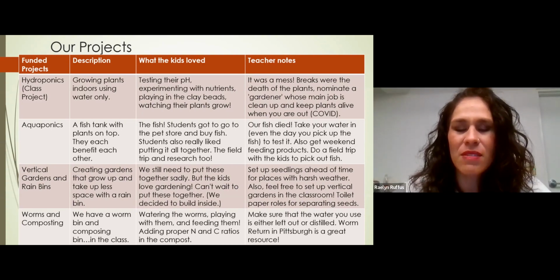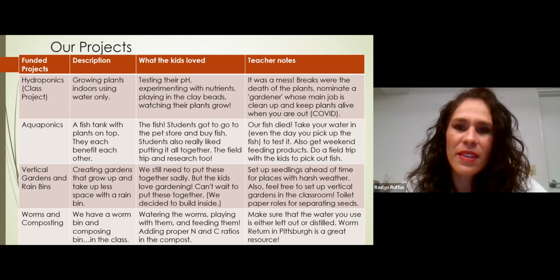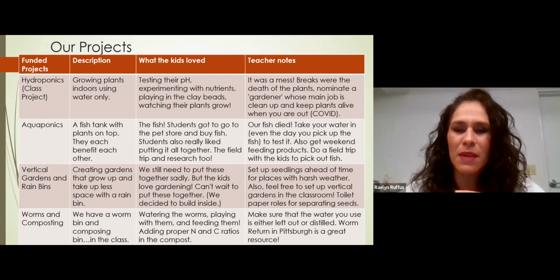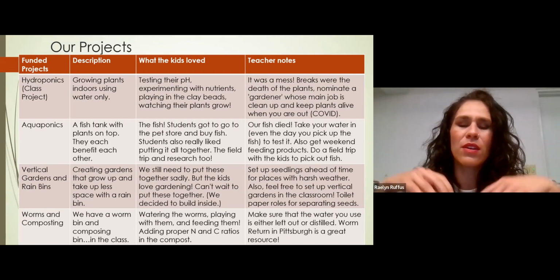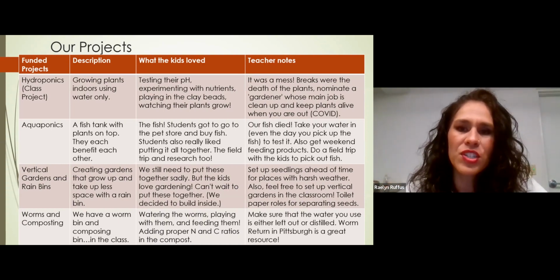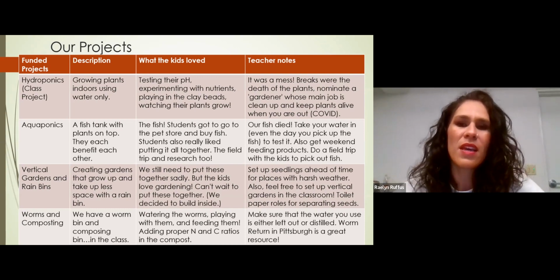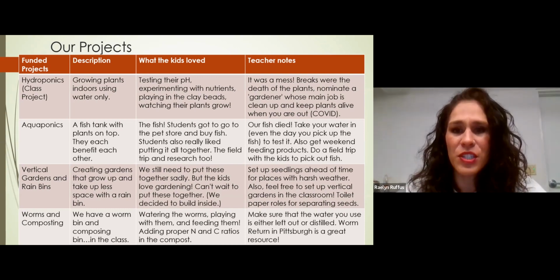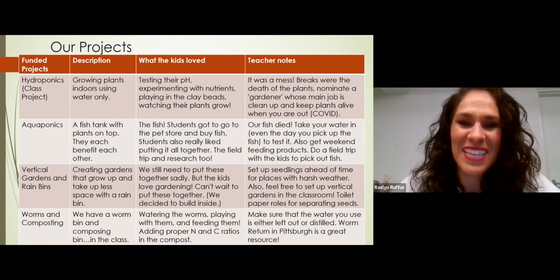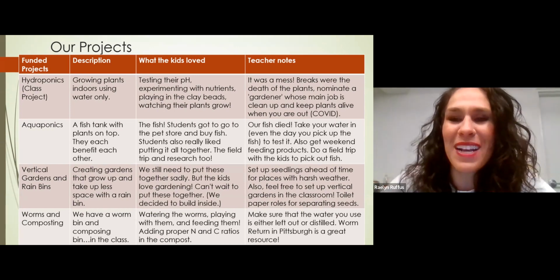Experimenting with different nutrients. So we had different nutrients that they could play with. They learned about nitrogen, phosphorus, and potassium, and just kind of what those do for plants. So they learned about the micronutrients and macronutrients for plants. And they got to play with which nutrients they wanted to put in their plants. We had a lot of fun doing that, measuring out the nutrients, playing with different blends and that sort of thing, playing with the clay beads. They would constantly stick their hands in the clay beads and just play with them. They had so much fun with that. And then obviously watching their plants grow.